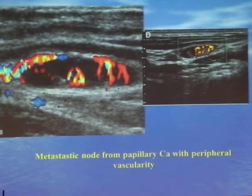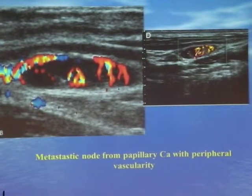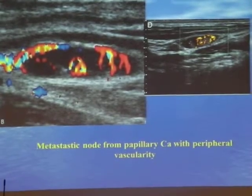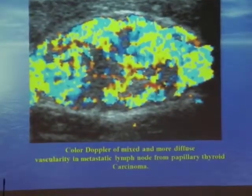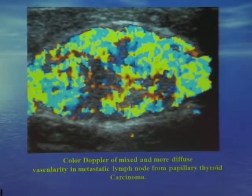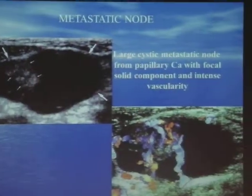And if you look here, there's just too much vessels around this node. Too much. Inside, outside, wherever, it's just too much. So this is a papillary CA nodule. Yeah? Look at this one. I mean, definitely I would look at this and say, yeah, we need to do something. Right? So these are metastatic nodes as well.